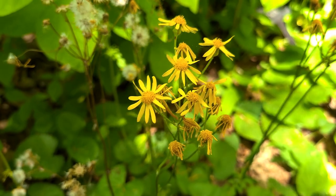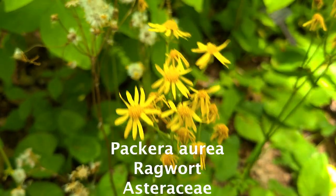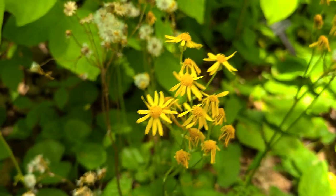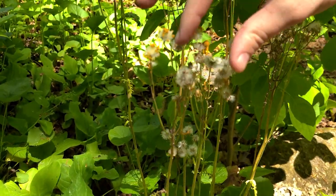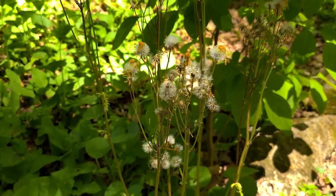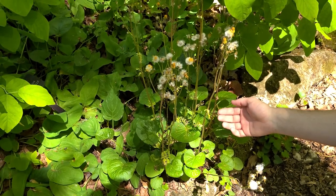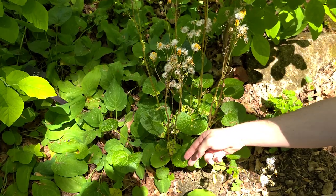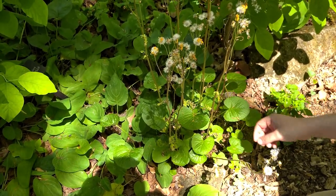So this pretty yellow daisy-looking flower is Packera aurea, which has an unflattering common name of ragwort. It's in the Asteraceae family, the sunflower family. It has these sort of fluffy seeds here, which you can see help disperse it. It can be a little weedy in some areas, but this is a native plant that we have around here. And you can distinguish it from the other Packera we'll be looking at, because this one has simple basal leaves, whereas the other one has much more compound leaves.